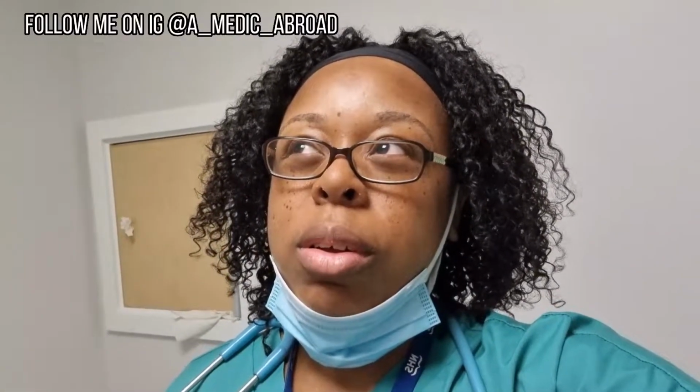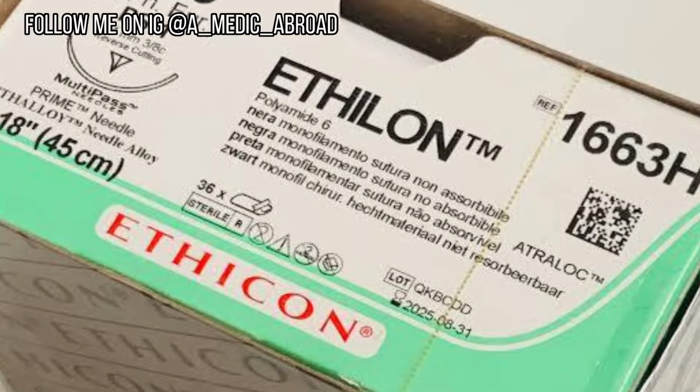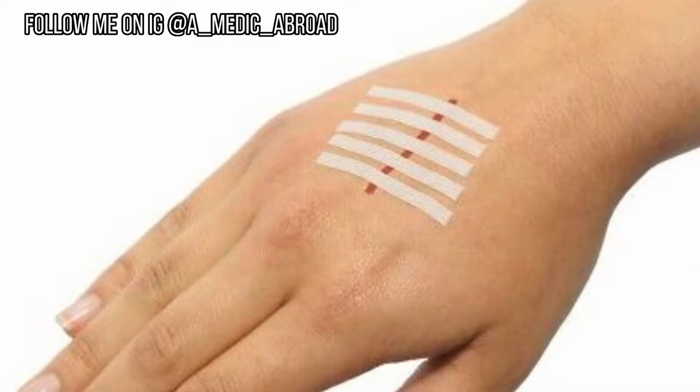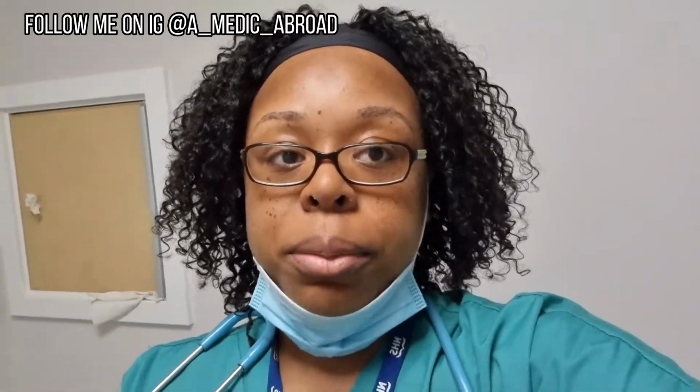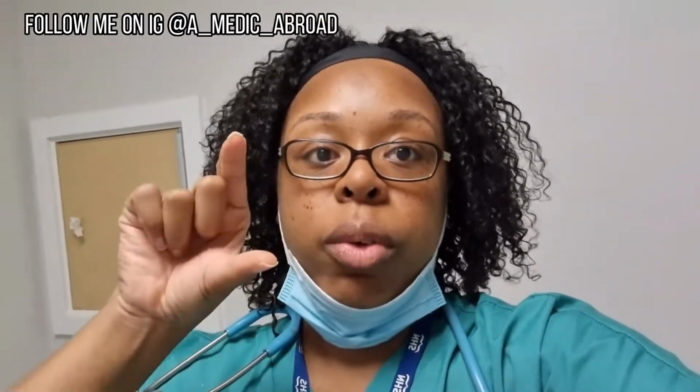I think we use Ethilon or Prolene, hopefully I'll put the name down below. Then we put Steri-Strips over. We used one dissolvable suture underneath the skin to bring it together because it was very wide as well. And then we used, I think, 7 sutures across, equally distributed.